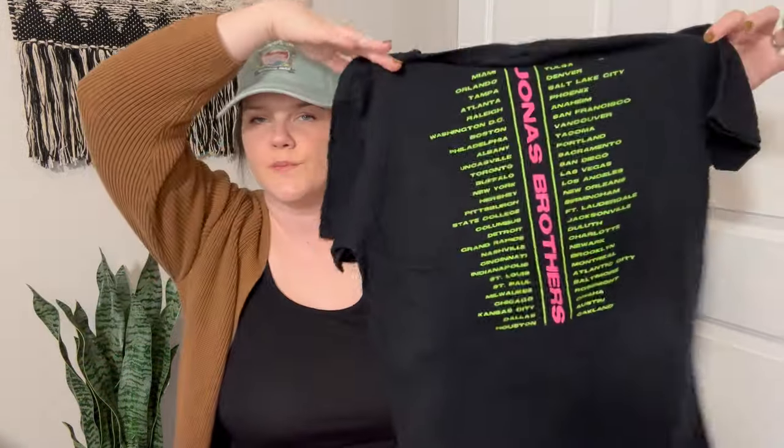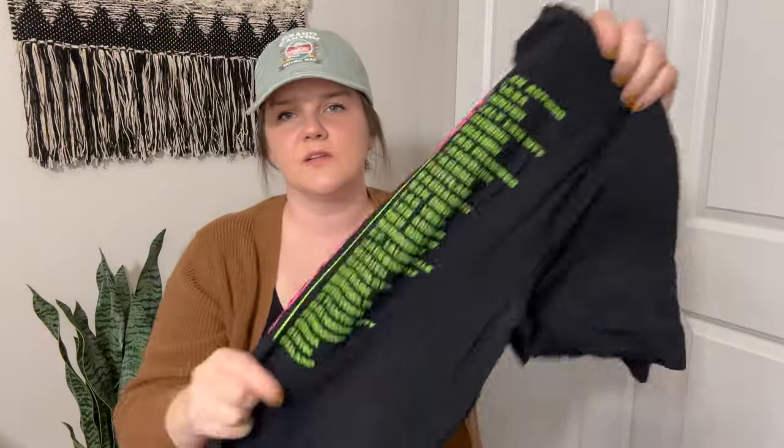Jonas Brothers, Happiness Begins Tour merch. I'm always picking up merch and looking it up. This one may take a little bit to sell, but it always surprises me how quickly band merch tees sell. They don't sell for much, maybe 15 to 20, but they usually sell pretty quickly.